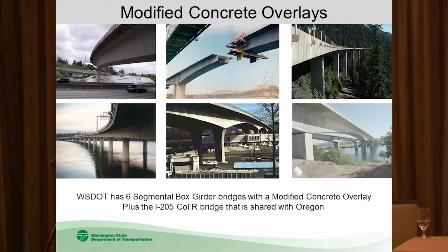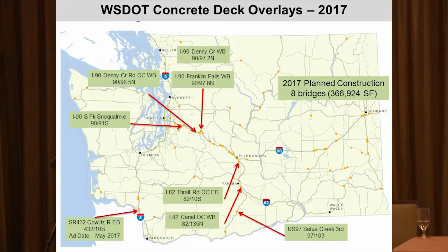Again, these types of segmental boxes are very touchy, so as they deteriorate over time, you need to be aware of what your options are. This slide just kind of shows you a cross-section of where we're doing work now. Because we're in constrained budget, we're really focusing on I-90 and our main freight routes for which bridges we're doing.